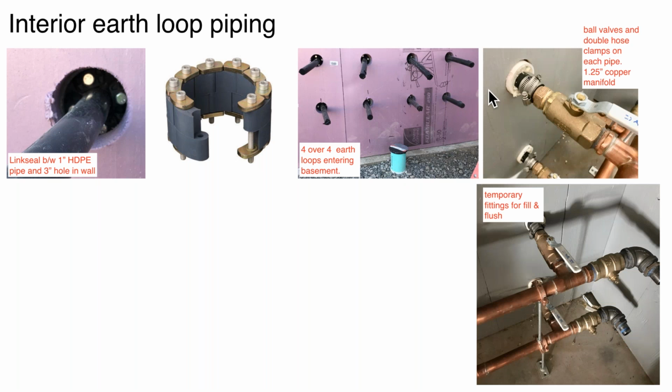This shows the tubing coming through. Now, we also put 2-inch PVC sleeves in because we have a partitioned wall on the inside of this foam, a 3.5-inch 2x4 wall with mineral wool bats in it. And we don't want any condensation to get into those mineral wool bats. So we actually ran a 2-inch PVC sleeve right up to the link seal, ran the tubing through that, and then put some spray foam in there just to secure it.